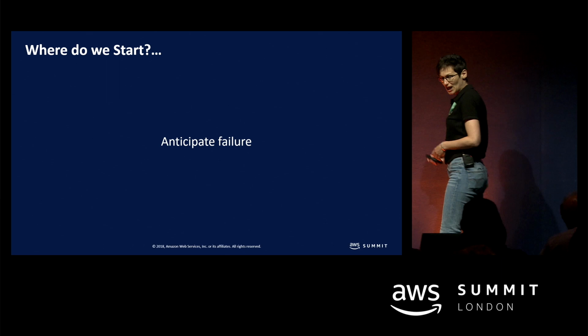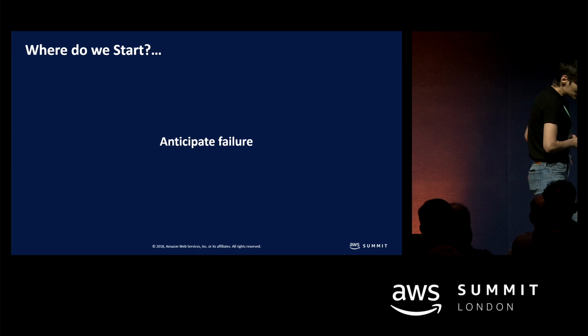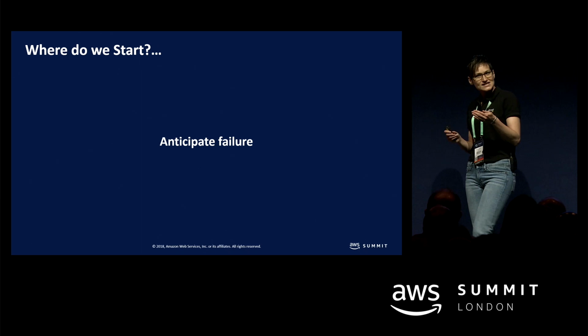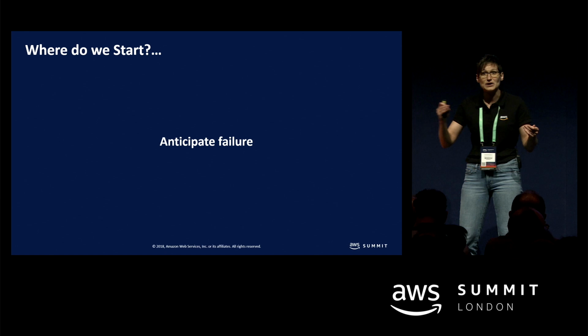So, as we all know, everything fails all the time. So doing things like pre-mortem exercises will help you identify potential sources of failure so that they can be removed or mitigated. Testing your failure scenarios will validate your understanding of their impact. Testing your response procedures will ensure they are effective and that the teams are familiar with their execution.